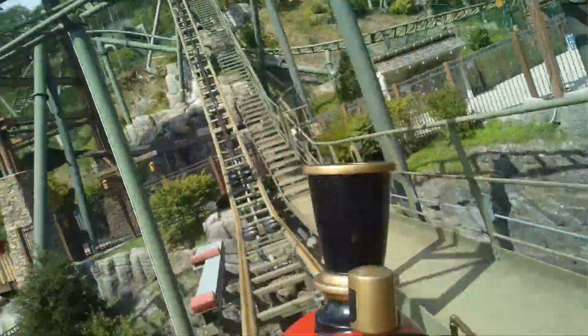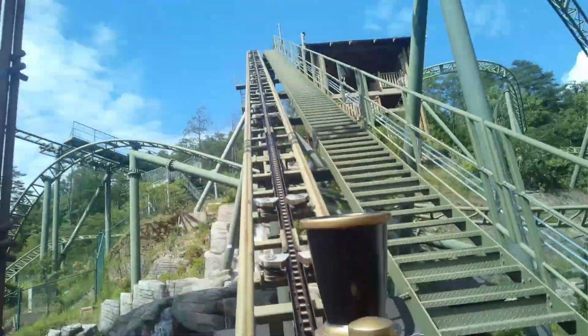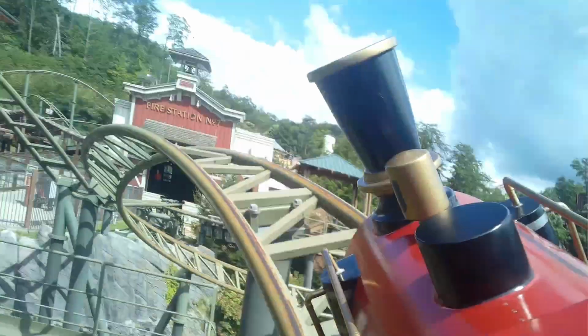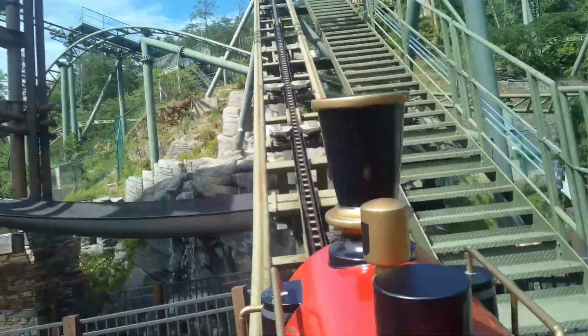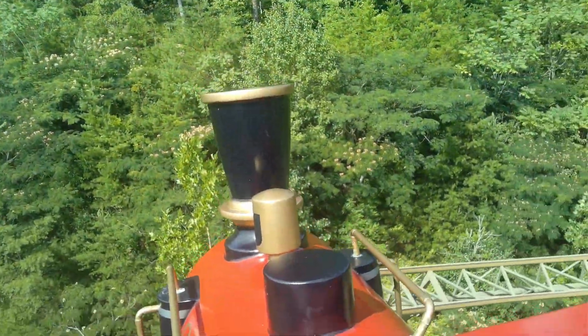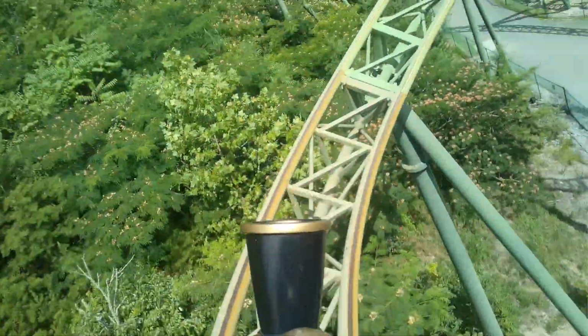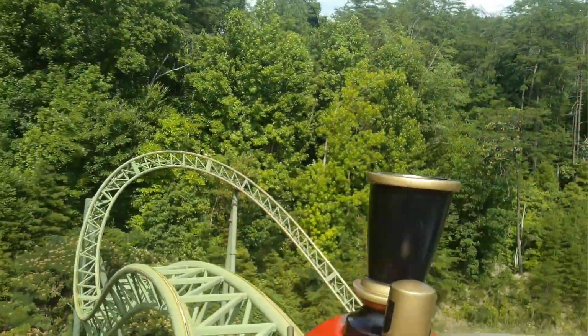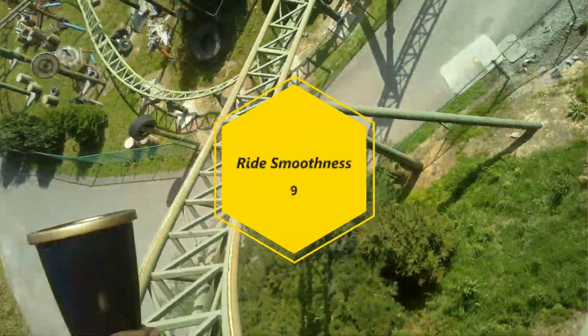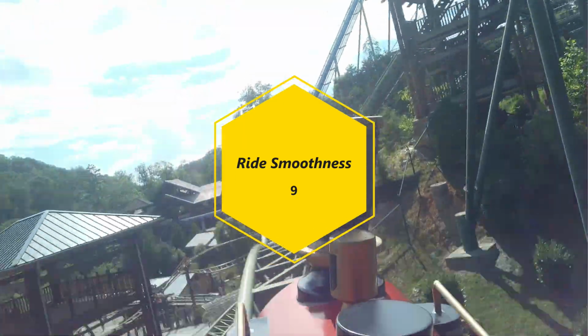Ride smoothness. Being a Gerstlauer, I expected a couple bumps or janky transitions along the way. For the most part, FireChaser Express is a relatively smooth ride. It's really a couple transitions that get a little rough. The most notable one is a transition into the lift. Instead of a nice single bend of track into the lift, it splits into two parts. There's a short pre-lift that transitions into the actual lift. Overall, expect to have a smooth ride experience that won't hinder you from re-riding. Ride smoothness gets a score of 9.